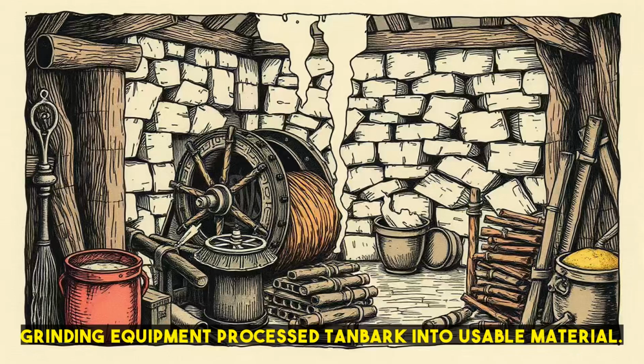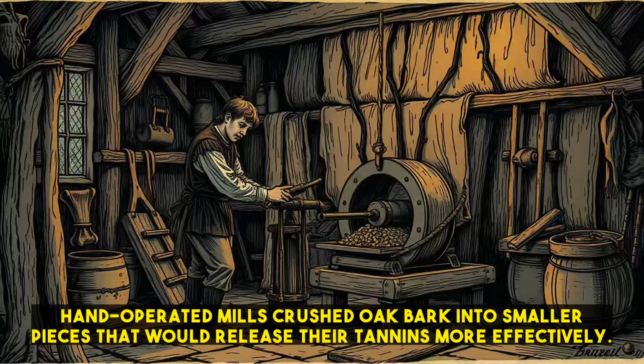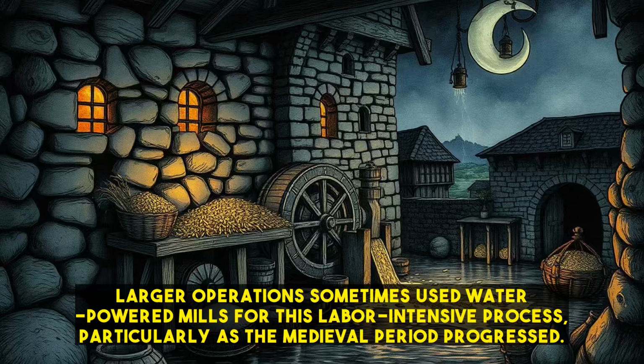Grinding equipment processed tan bark into usable material. Hand-operated mills crushed oak bark into smaller pieces that would release their tannins more effectively. Larger operations sometimes used water-powered mills for this labor-intensive process, particularly as the medieval period progressed.